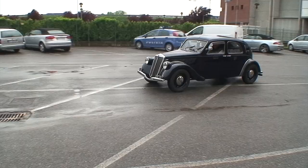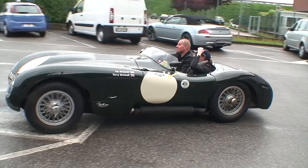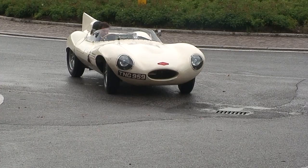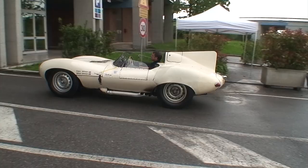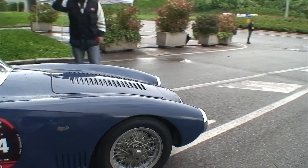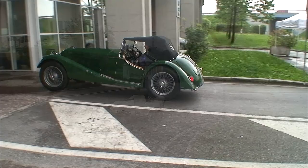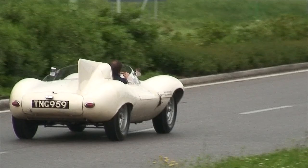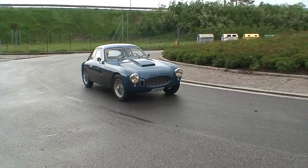C-type Jaguar. Well, with all the bravado, he conks the engine out. All right, here we go. Nice car. And, Lagonda? Hi. Osca. A little windy. Riley. Emil Millie. Auto Union. Fiat V8.